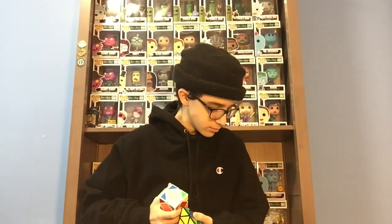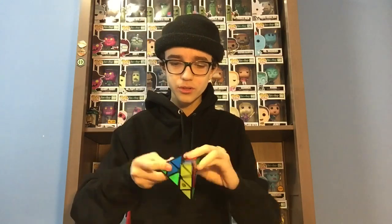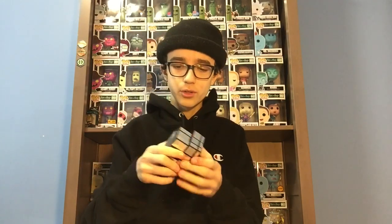Yeah, okay, I found a couple of them here. I forgot what this thing's called, but it's pretty cool the way it moves. It moves like this. It's pretty cool. I don't know what it's called. Then we have the Pyraminx, I think it was called. Then a normal 3x3. This is one of the like 5 or 4 3x3s I have. And then we have a mirror cube. This is actually a really cool one. I think it's called a mirror cube. I might be wrong about that.